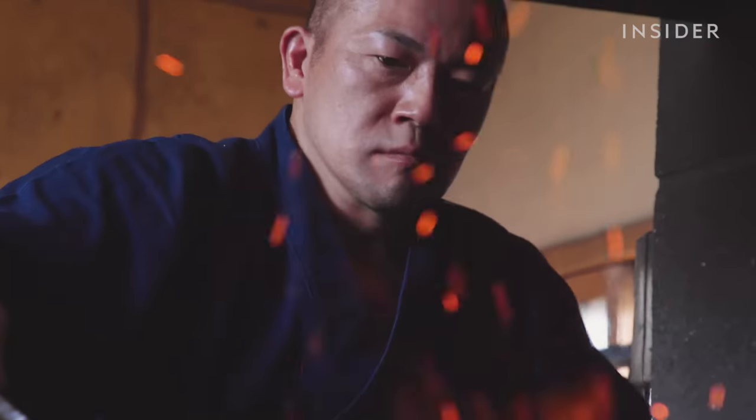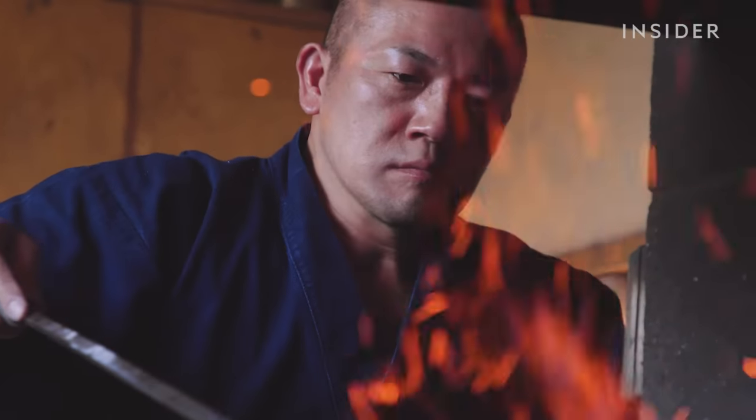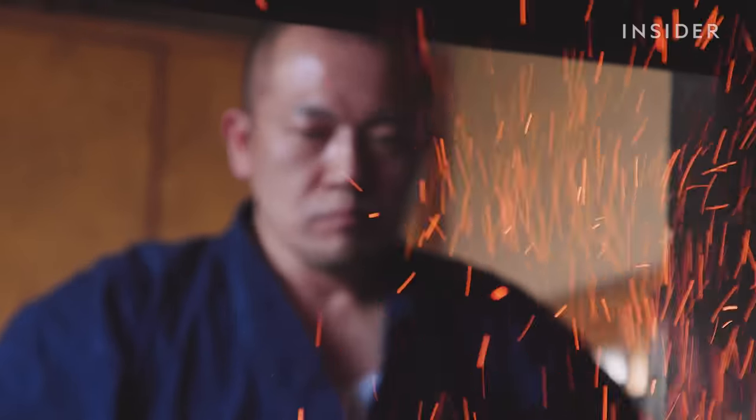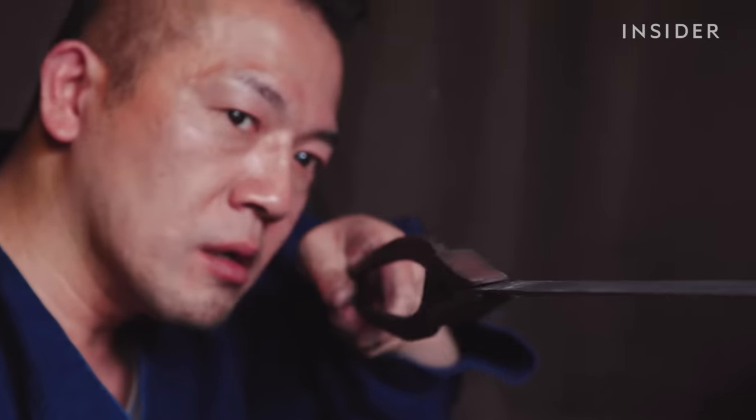Even for the most skilled, an intense amount of work goes into creating each blade over several months. The result is a work of art and cannot be produced without the level of dedication masters like Akihara put towards creating these swords.